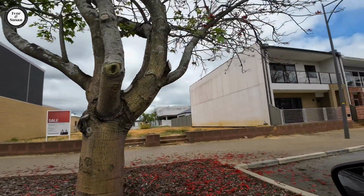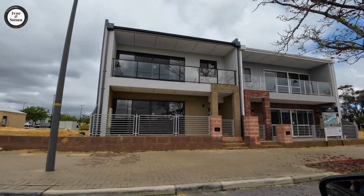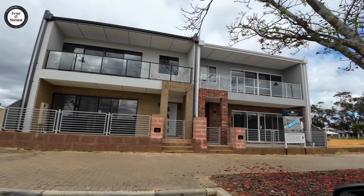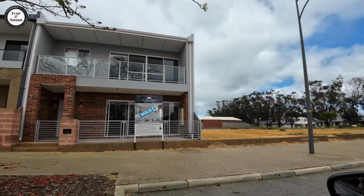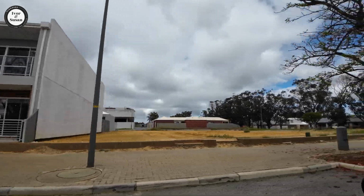There's another. These are townhouse type things here. You can see them here. They're double stories. Those blocks are a bit wider than the other ones we just showed you, but these don't look too bad actually. So this is the Glades Estate in Byford.